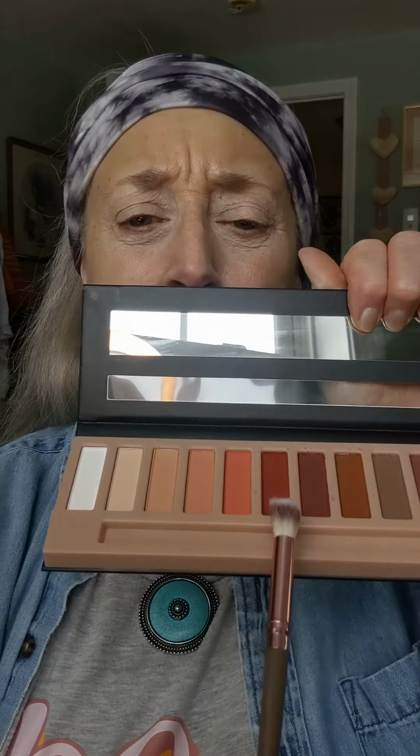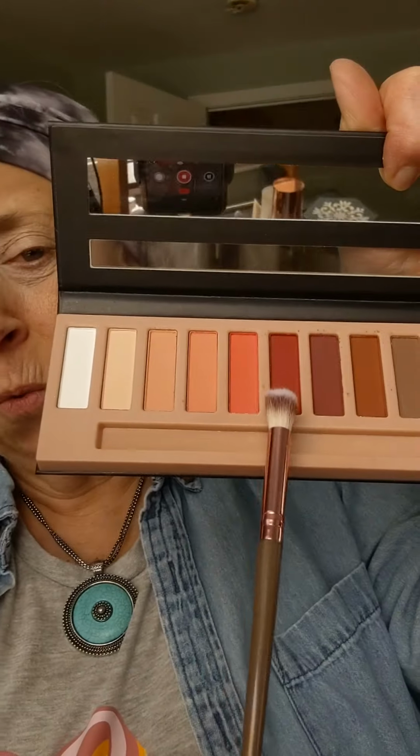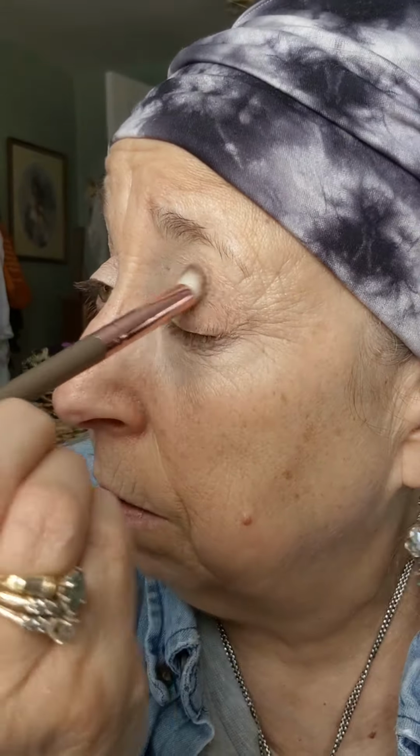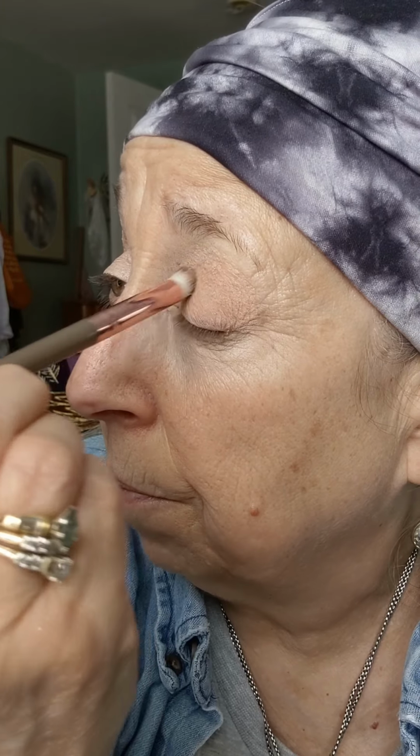Let's take these 4 colors right here. 1, 2, 3, 4 would be good. Okay, let's take those 4 colors. And I'm going to put that over my eyelid. Now, this has a slight tan tint to it, if you can tell. And I'm not putting a lot on. And I'm using my Temu brush. And gosh, it's working really nice.